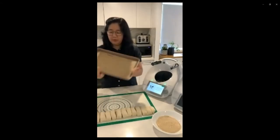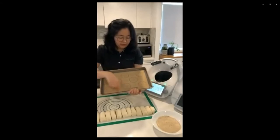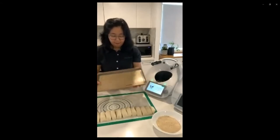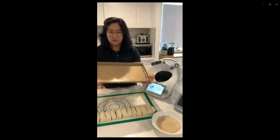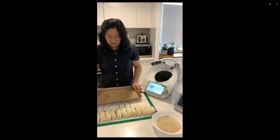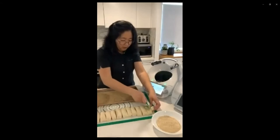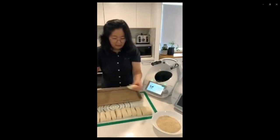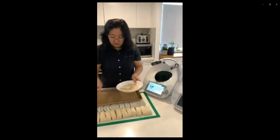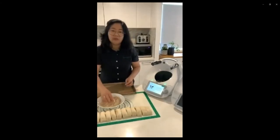I'm using this one. So this one's from the mix shop, and the tray and the liner actually fits in the tray perfectly, and they come in different sizes. I'll be putting that here, but before I do that, you just have to roll it in the breadcrumbs first.